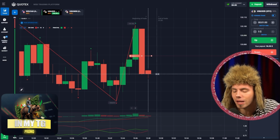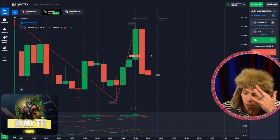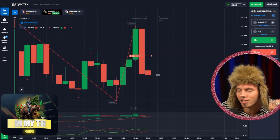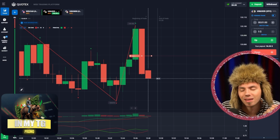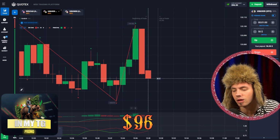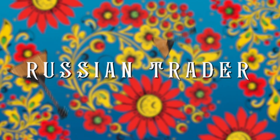And if you take a look at our indicators as well, you will see these red lines are going up, which means that the sellers are taking power. And here, meanwhile, these green lines are going down, which means that the buyers are losing power. And we got a trade closed, almost double, 96.50 cents, 96 bucks. So we doubled our initial amount. That's a pretty good beginning of a trader's day.